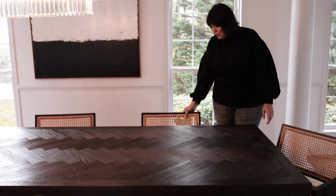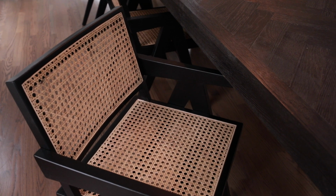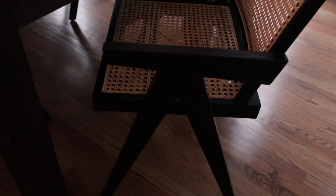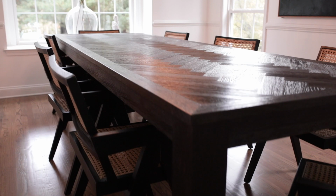And speaking of these beautiful chairs, I want to do a big, big shout out to France and Son for gifting us these beautiful chairs. They just really make the space. They really add so much sophistication to this table, and I mean, it just screams my personal style. Like, I really am so happy with these chairs.